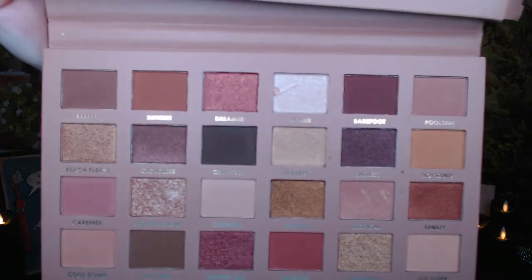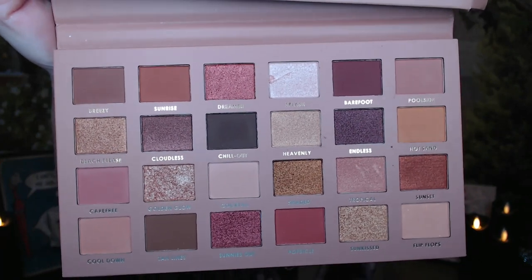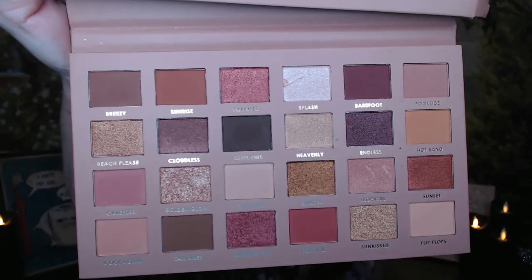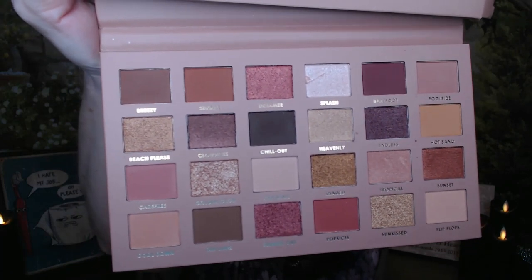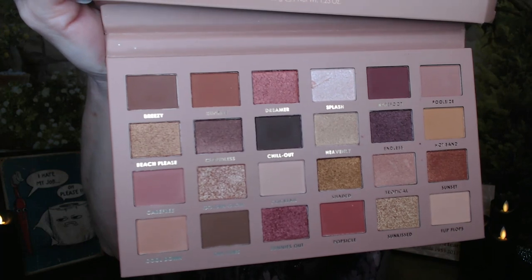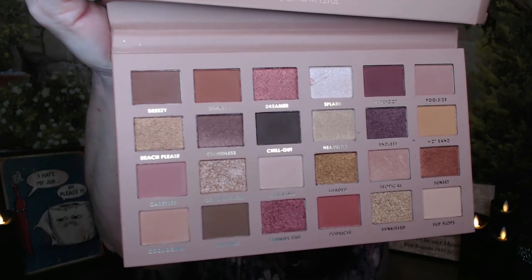Alrighty, so these are the shades, and it's really, really pretty. At first, when I look at it, I'm thinking fall, but there are some really nice shades in here that I think you can use seasonless. So you've got some mauvey rose gold, maybe some purple. We've got some taupey colors. We've got gold. We've got coppery colors.